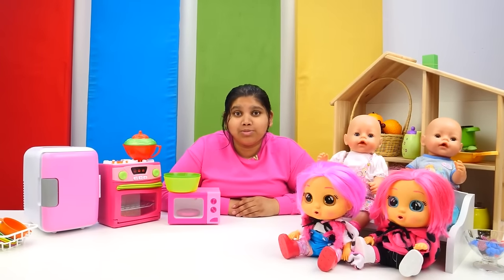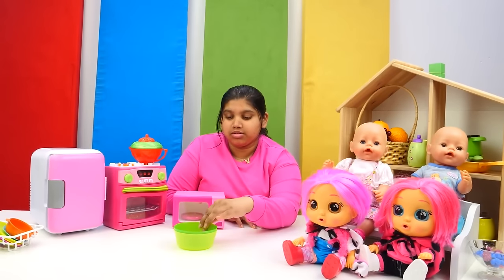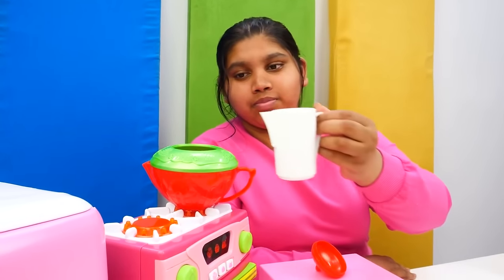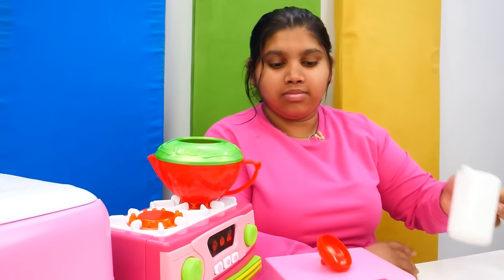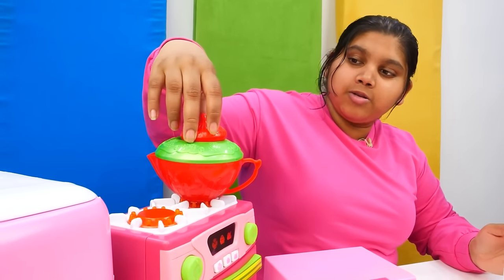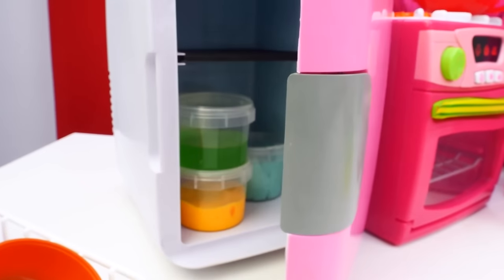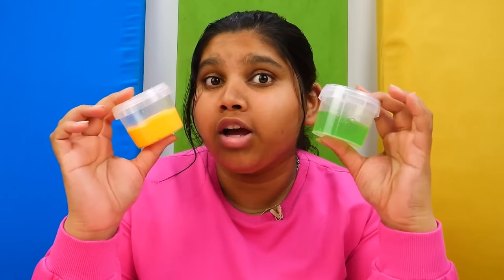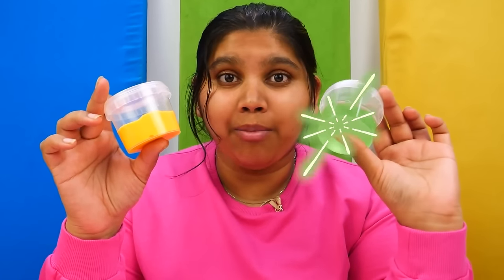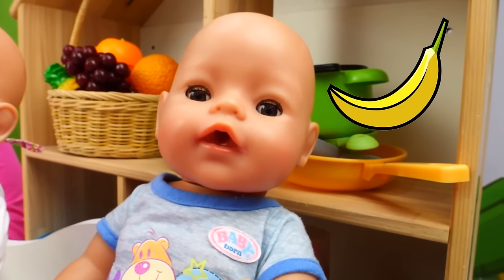Okay, now it's time to make some delicious baby food. First, let's take bowls. Let's add some water to the kettle. Close it and let's turn on. Let's take some baby food. We got two baby food flavors. One, apple, and this is banana. Delicious, right? I love banana.